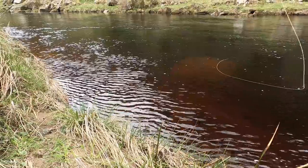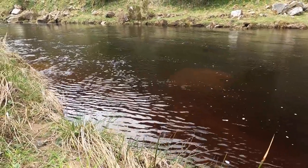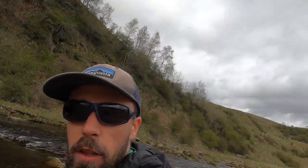See that? That was a good fish as well. I think it actually took my indicator. Oh, I can't believe it. That wasn't the fish that I saw rising, but that was a much bigger fish. It's hard to tell, but I think it actually took my indicator. I think I'm gonna maybe give it 5 minutes, let it rest, and then come back. I don't know what I should do.